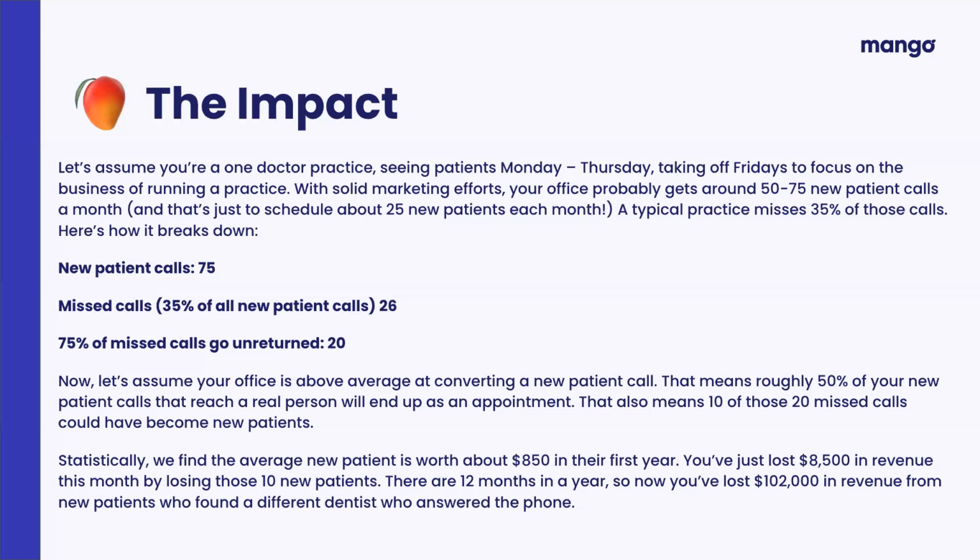The other thing that's really mind blowing to me is that a lot of times we find this with practices that have been operating for 10, 15, 20 years, and they have no idea. They have these outdated systems in place, and they have no idea that they're missing out on this much revenue. This is the difference between early retirement and nice bonuses for your employees, or new equipment, or a nice family vacation. The life you're trying to live can come down to an obsolete phone system, or not having the right people or the right companies managing your inbound lines, right? So huge impact.